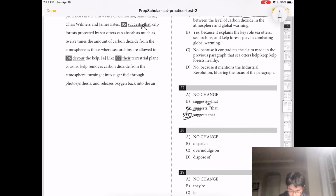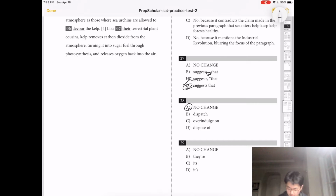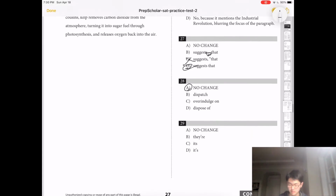Number 28, that kelp forests protected by the sea otters can absorb as much as 12 times the amount of carbon dioxide from the atmosphere as those where sea urchins are allowed to devour the kelp. Devour basically means to eat. So that makes sense. Like, it's not dispatch. The sea urchins don't dispatch anything. Overindulge on just sounds really unnecessary. And dispose of, no, you're not disposing of anything. The sea urchins eat the kelp.